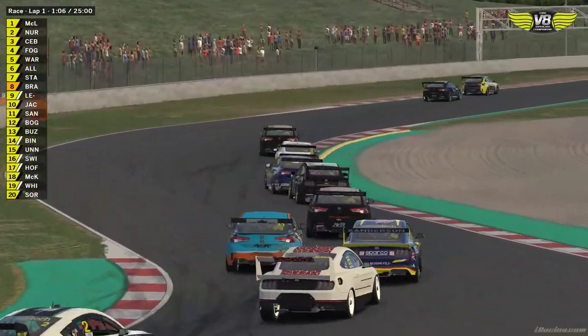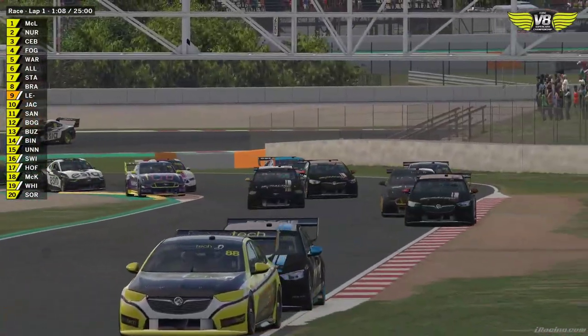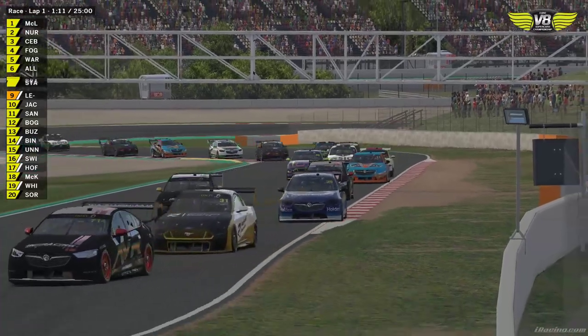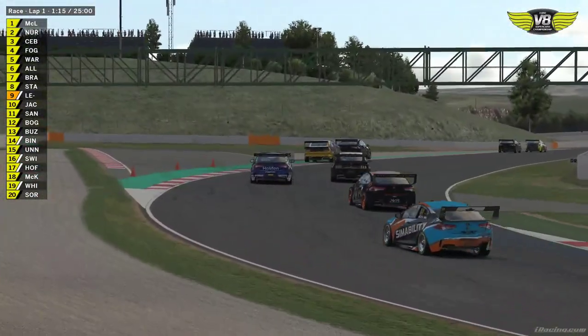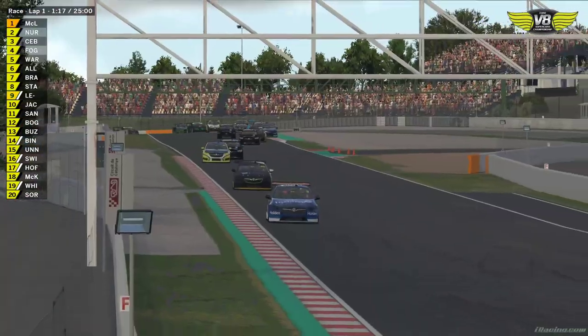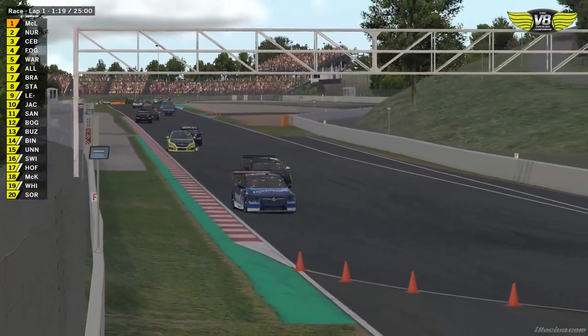Maybe Steve Lavelli. I think Steve Lavelli, because it was one of the red cars. So they have 2 red cars in XVR. I think it was Steve Lavelli, judging by the fact that he's a little bit behind his teammates. But George McClay, perfect start.